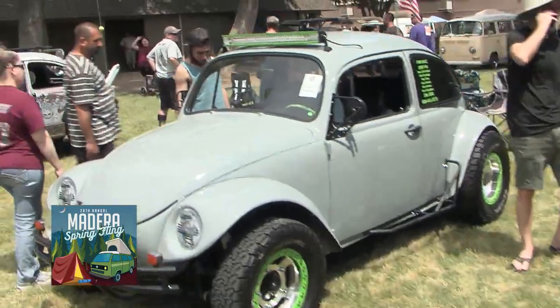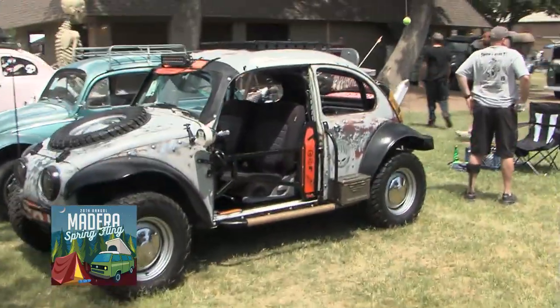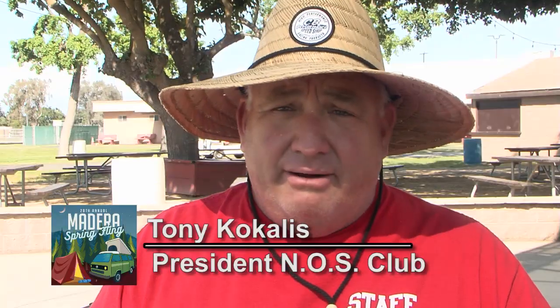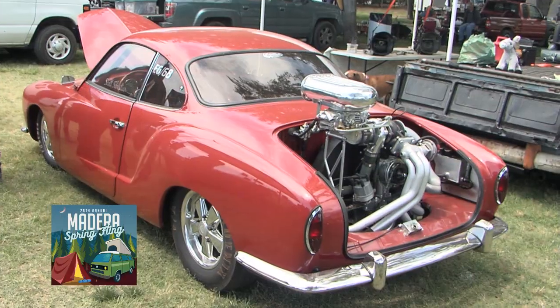Go fast parts, stock, bone stock, original vintage Meadows class we have here. It's amazing. We had a car here from Australia today. Obviously they didn't bring it over here for the car show, but it was brought in from Australia. You know, they drive on the other side of the road there, so you look at the car and you go, wait a minute, the steering wheel's in the wrong place.